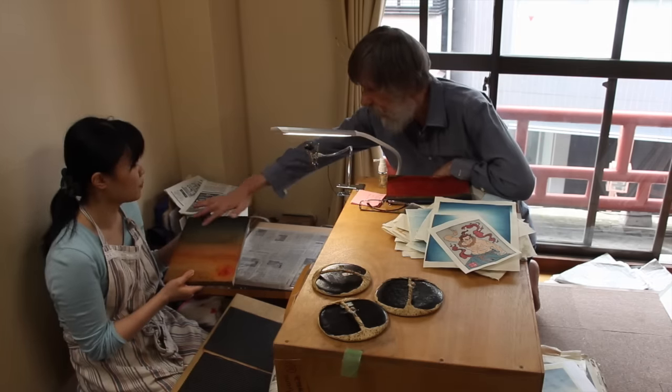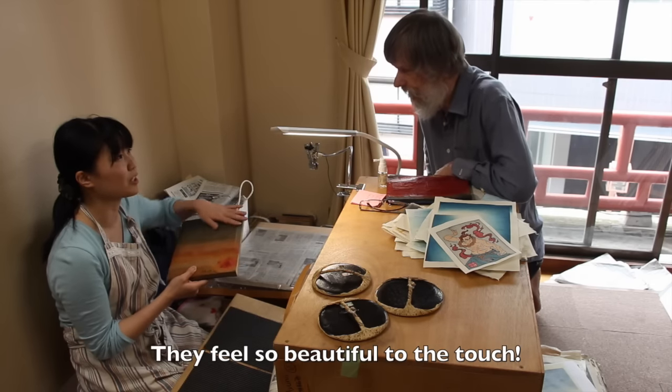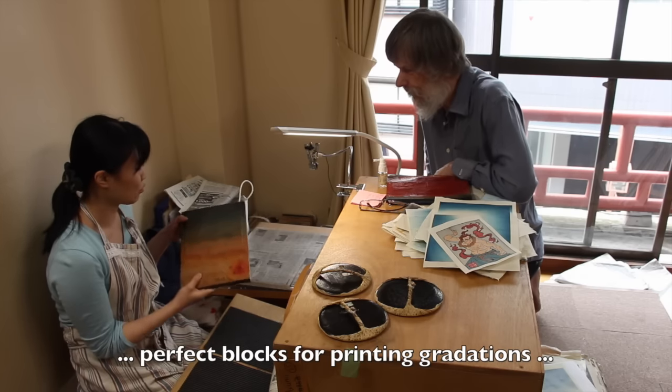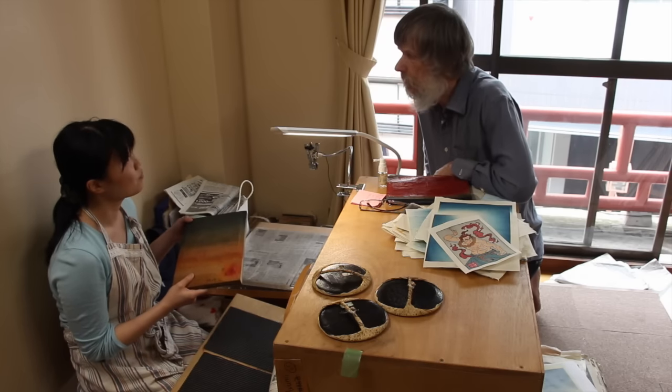It looks beautiful, doesn't it? More, I wish I was printing this. How many colors are going to be in this print?